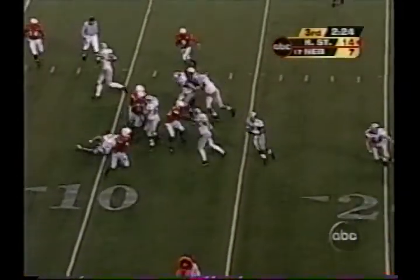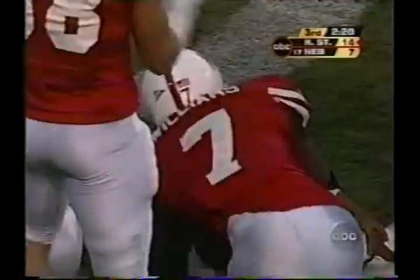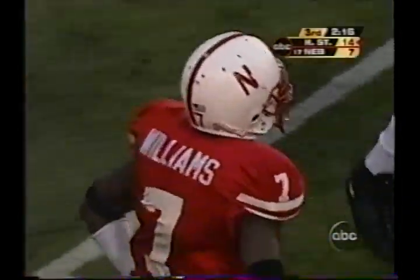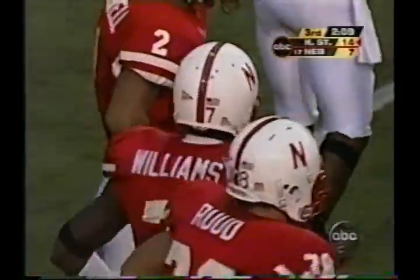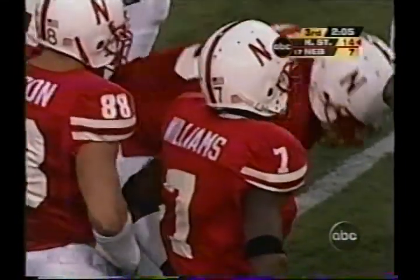On first down, the option, Roberson keeps it. Cutting him off is Williams again. He's a one-man defensive game. Trevor Johnson took away the pitch on that play, too. There was nowhere to go for L. Roberson at the time. He's lucky, if he'd have pitched it, it would have been right to big number 88.